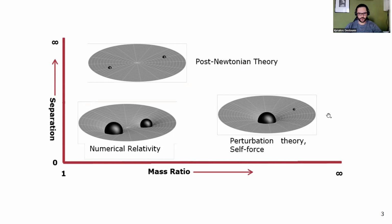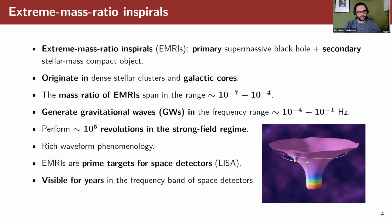Now that is the best way of making gravitational wave templates in the extreme mass ratio regime. And this gives rise to extreme mass ratio inspirals, where we have a primary supermassive black hole and a secondary stellar mass compact object. These extreme mass ratio inspirals, these EMRIs as we call them, originate in dense stellar clusters and galactic cores. And the mass ratio that they allow spans from 10 to the minus 7 to 10 to the minus 4. Here, the mass ratio is the secondary over the primary.